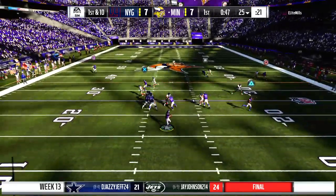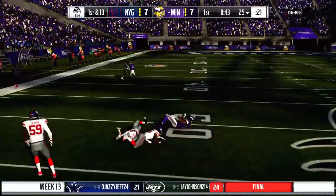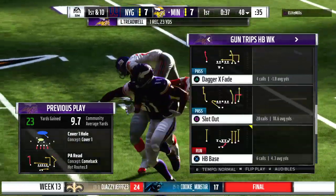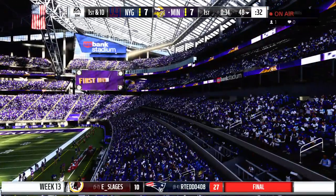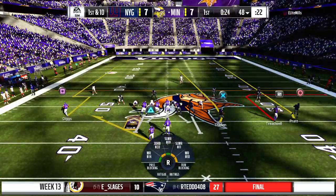On play action, Cousins. It's complete to Laquan Treadwell. And they work this well upfield across the 45. 23 yards on the play. Someone sharp in this game. I mean, a touchdown pass in the first drive and comes right back, and he's flinging it around really well here. A really nice throw there to pick up the first down.